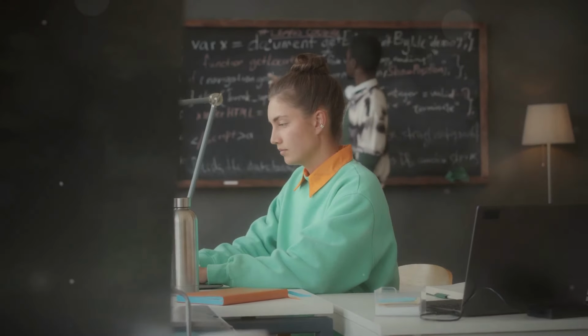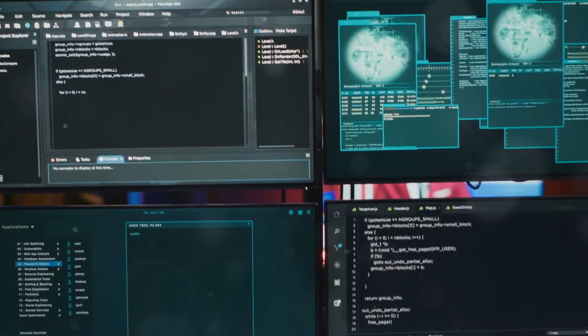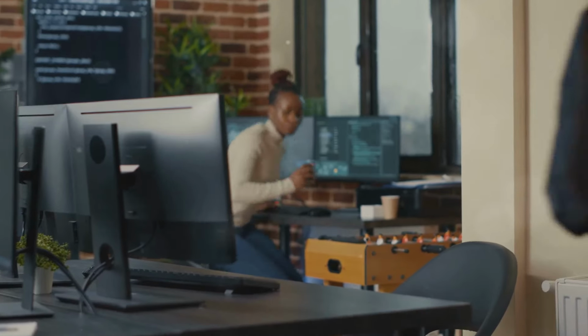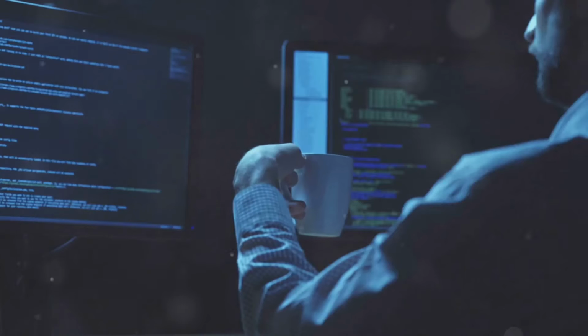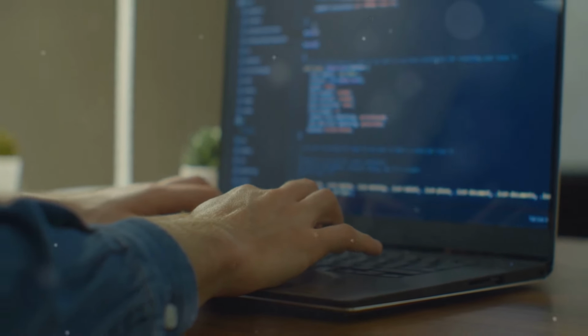Let's talk about version control systems, or VCS. It's like a time machine for your code. Track every change, go back to previous versions, and collaborate without stress. Every line, function, and comment is logged. For test automation, this is huge. Quickly identify and revert changes that cause issues.